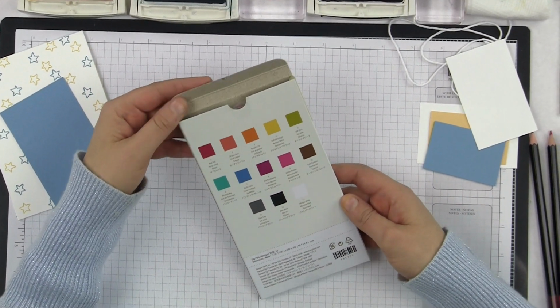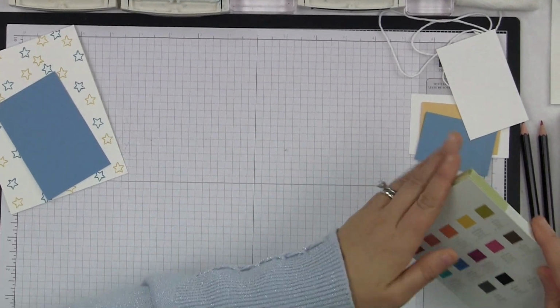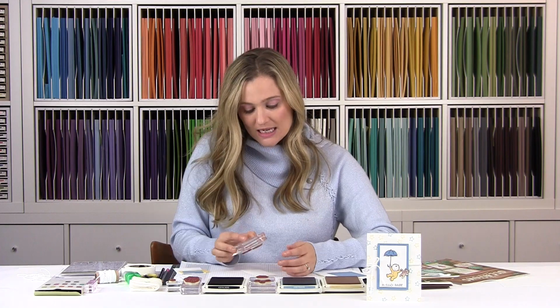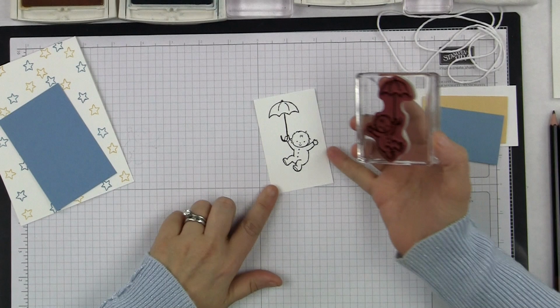Today we're going to use Early Espresso and Melon Mambo. So those are the ones that we're going to pull out and use today. So I've got the little baby here. We're going to ink him up in Basic Archival Black. I'm going to stamp him one time on my Whisper White cardstock. That's right, just one time.